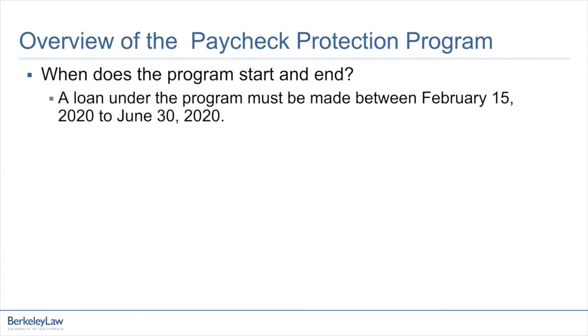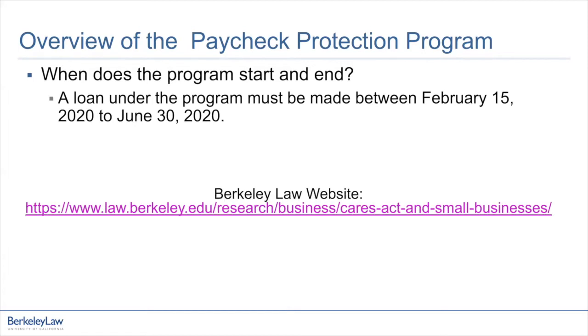The SBA released interim rules on April 2nd, and some banks have begun issuing Paycheck Protection loans. However, many banks remain on the sidelines, hoping for additional clarification. We plan to provide on our Berkeley website a list of lenders that we have identified as accepting applications. In any event, the loan program will end on June 30th of this year.